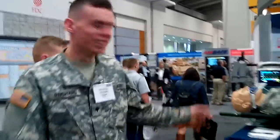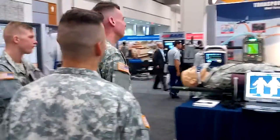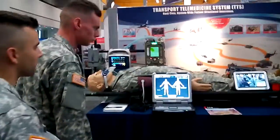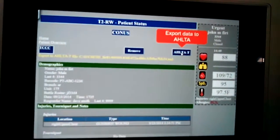The use of tourniquets has saved more lives than probably anything else. Every soldier now carries at least one, usually a couple of tourniquets with them, so they can put them on themselves or their buddy can put it on them as needed. Looking at the types of injuries coming out of theater, looking at the numbers.